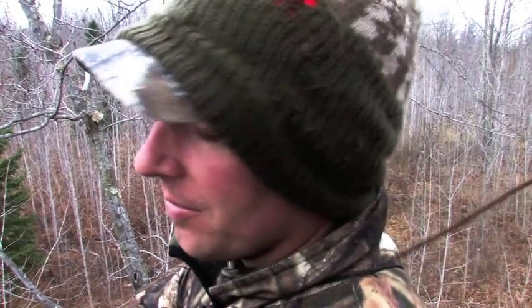You know what we always tell each other is, shoot the buck that gets you excited. Don't go by score. Don't go by, like, well, he's got to be a 5 or 6 year old buck. If you see a buck and he's getting you excited and that's the one you want to shoot, just shoot him. If you're going to be happy with him, that's all that really matters.